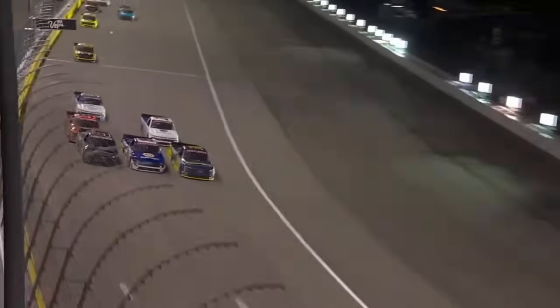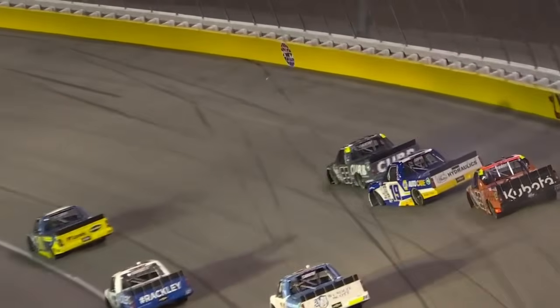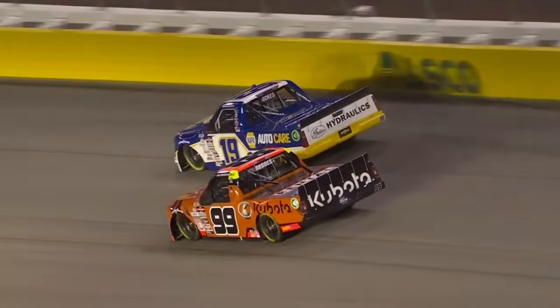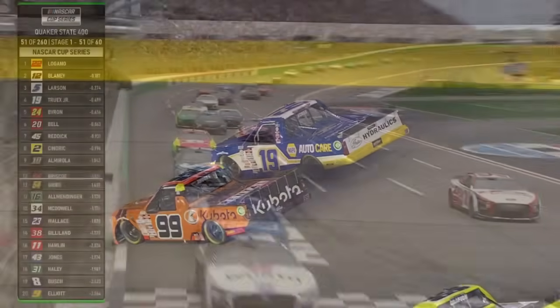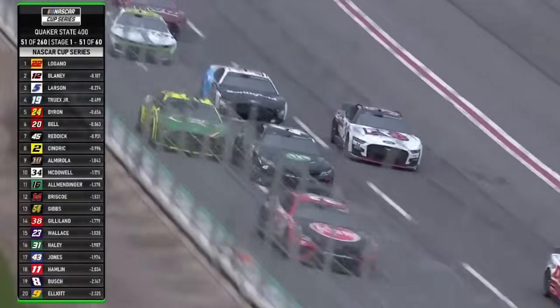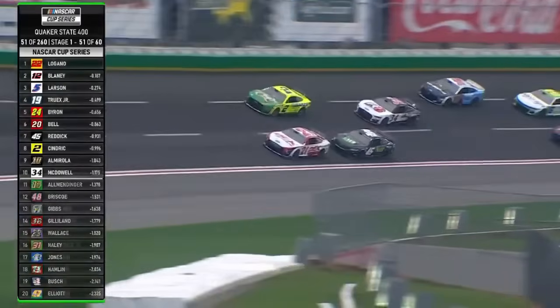Needed a little earlier. More grip. Yeah. Watch this, amazing. He needed grip right here. And watch what Ben Rhodes does, just giving him enough space to hang on to that thing, but not to overcorrect it. Use the wall to straighten it up. That is incredible. Almirola continuing to drop back. Bell does clear the 45. He's sideways. He's able to catch it. What a save. Wow. That was insane.